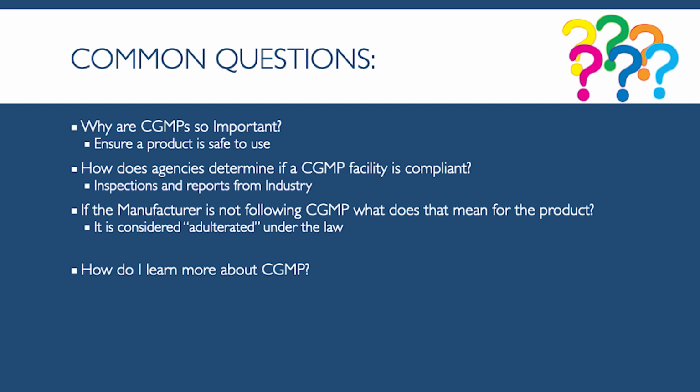How do agencies determine if a GMP facility is compliant with all of these rules? They do frequent inspections, and industry is also required to report any type of potential contaminants to the regulatory agencies.